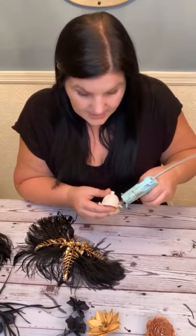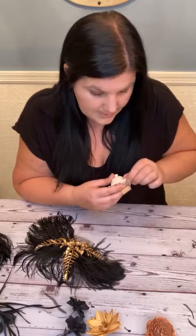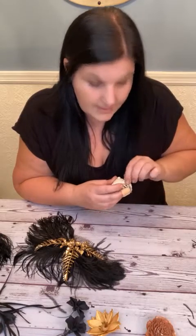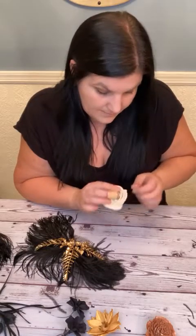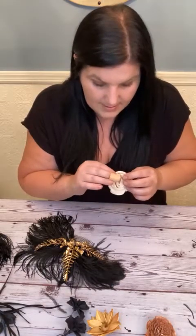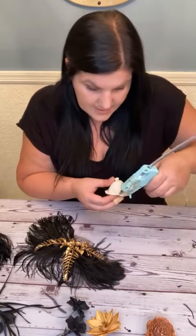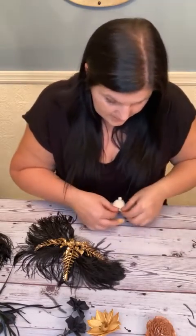And then I'm just going to go around the edges of all the petals that have come uncurled. And again, now that they're in the hot glue, they won't ever uncurl again. So that is just the trick that I do. I don't spend time trying to figure out how to place them on a sheet or something like that. To me, this is just faster and easier to just let them do their thing and then fix them up afterwards.